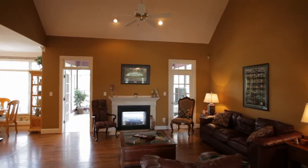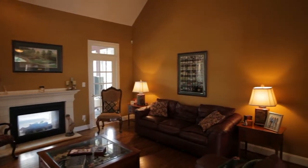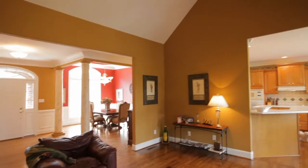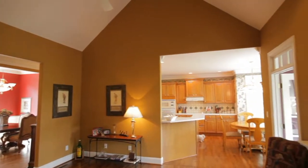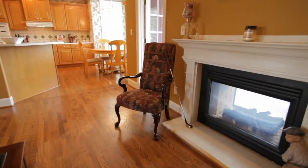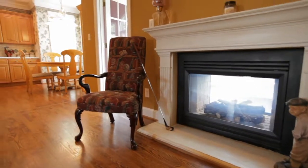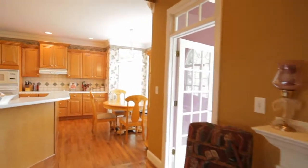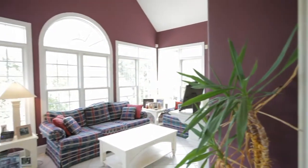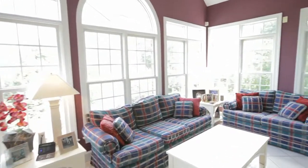Continuing through is the vaulted great room, anchored by a double-sided fireplace. The other side of the fireplace faces the bright tiled sunroom overlooking the rear yard.